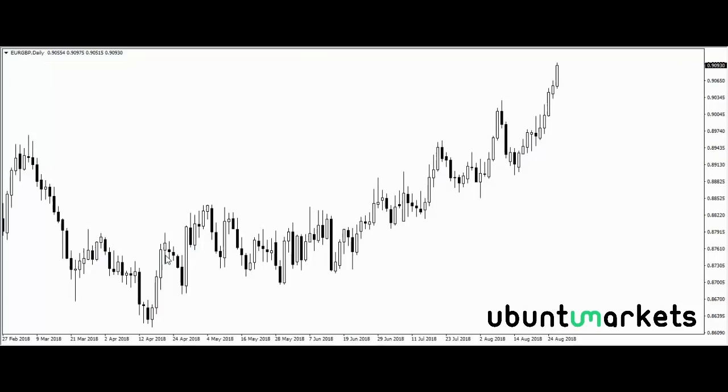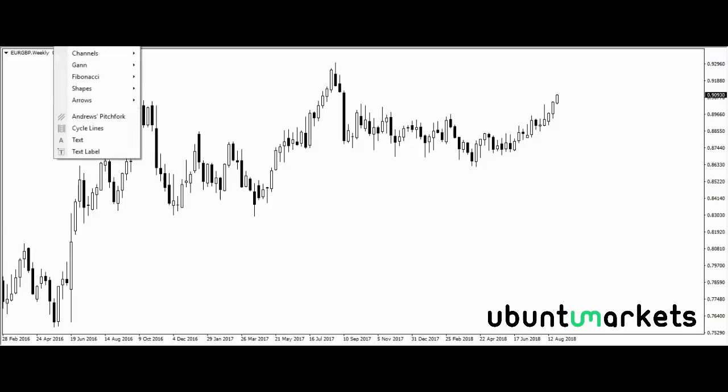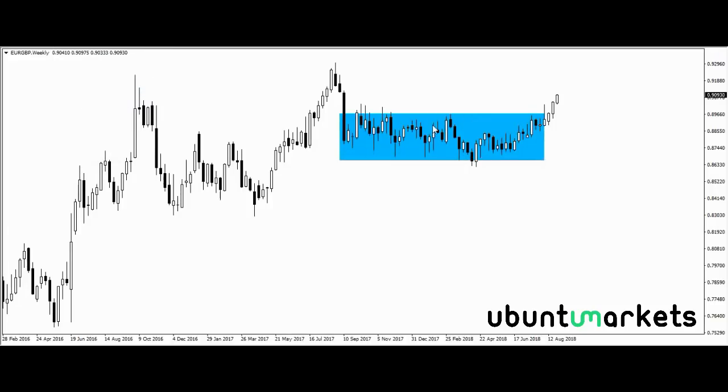I think the next market that someone wanted to look at was the euro pound. Now this is off on a tear, and it's been quite an interesting market to watch. I've been monitoring it very passively, and it's been stuck in this box for almost a year. In fact, I think it might be more than a year, and you can see we've finally broken out of it. Now, I think this break has caught a lot of traders unaware.